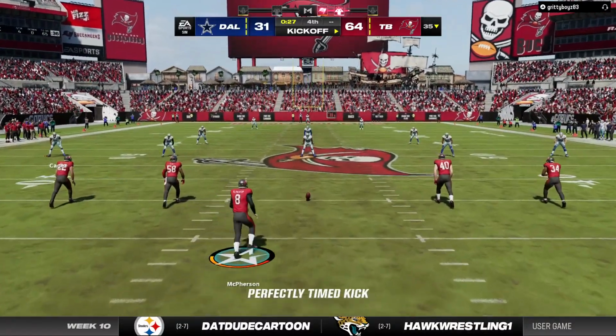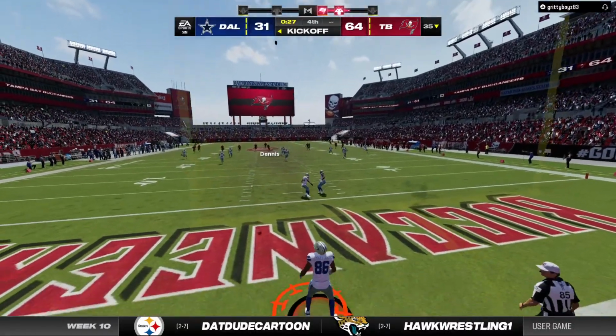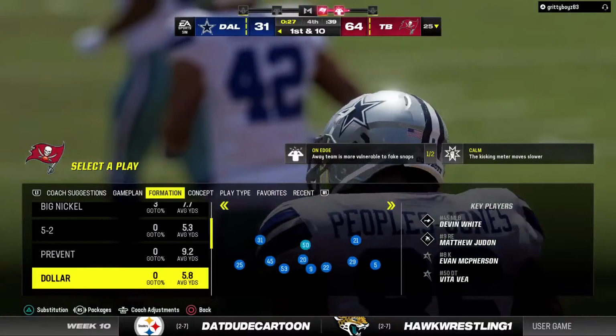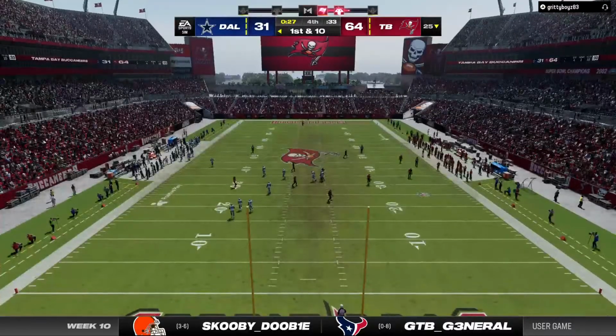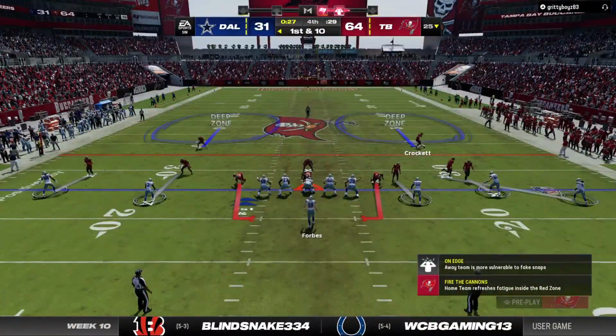After the touchdown, McPherson on to kick this one away. But no run back here. Fair catch, and this will come out to the 25. Cowboys take over 1st and 10 at their own 25-yard line. The Dallas offense here set to begin the drive.